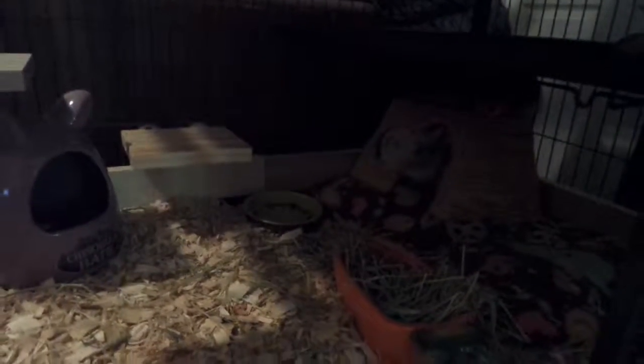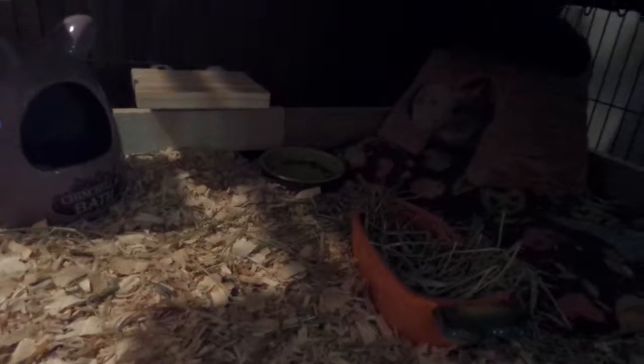Sometimes, given that he's still adjusting, he hasn't been eating as much as he should. He's lost a little bit of weight, which is to be expected, but sometimes I'll give him a little bit of the Essentials for Life as well, just to make sure he keeps eating. A little bit dark in this corner, but as you can see, he goes right for it as well.